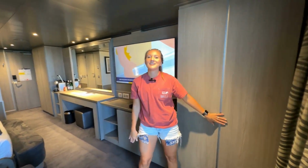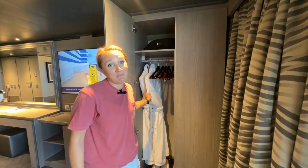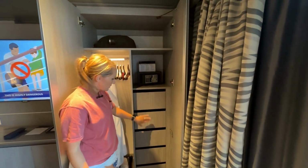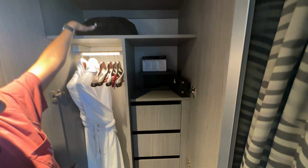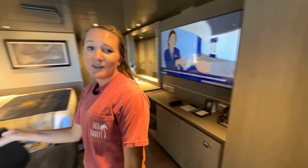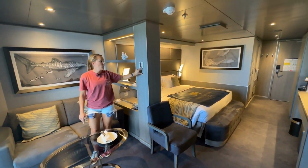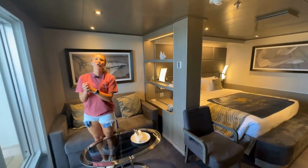All right, and now we have closet number two. This one also has our robes, which is my personal favorite part. Slippers, shoe bag, and then drawers. 1, 2, 3, 4, 5. Safe, which we use religiously, and then we have more storage up here. So lots of storage space. Then, welcome to our living room. We have a couch, a table, again, the shelves. Now let's go see our huge balcony.